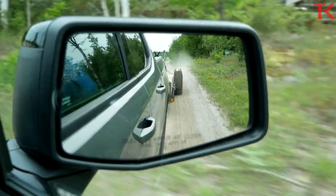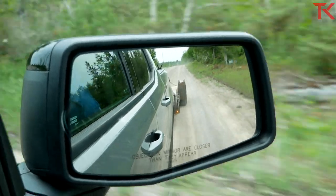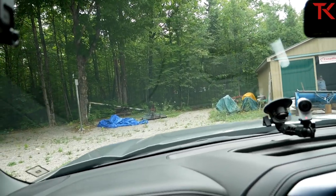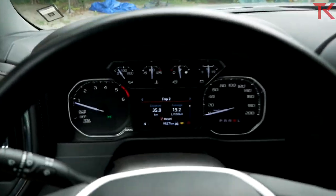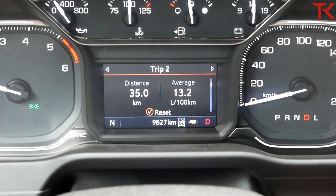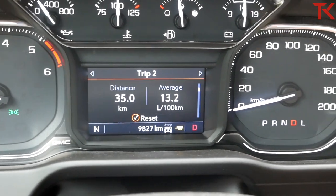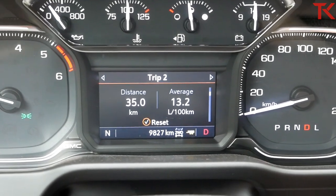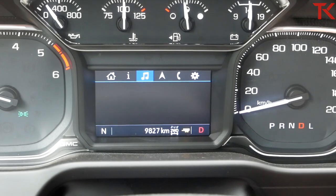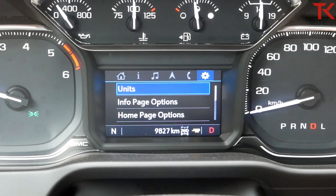So it's got lots, and then got lots left over. Okay, everybody, just pulling back into the yard here. And stopped, and let's take a look at the fuel economy. Bam! We did exactly 35K, and we averaged 13.2 liters per 100, which with 7,000 pounds on the back is pretty impressive, especially considering that empty, this truck runs around 9.5 to 10 liters per 100, so not a massive jump once you stick the weight on.